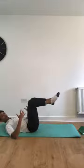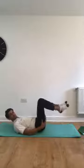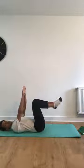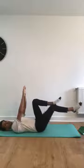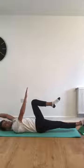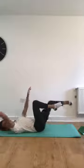To make this harder and go into a progression of this exercise, we get into the same position here and then put our arms up in the air. What we're going to do is alternate our arms and legs. So we're going to take one leg down and take the opposite arm back, ensuring our back is in contact with the ground the whole time. Come back, swap over. This is what's known as a dead bug.